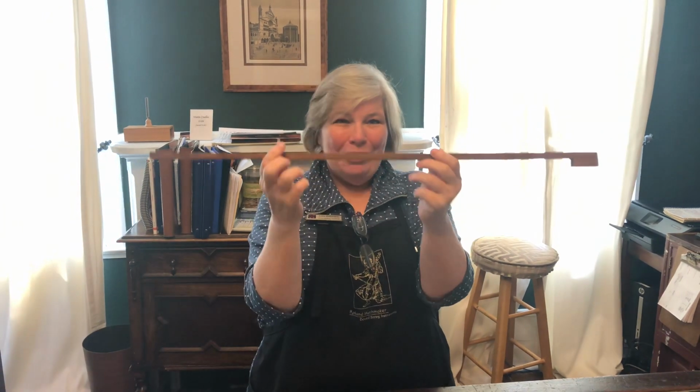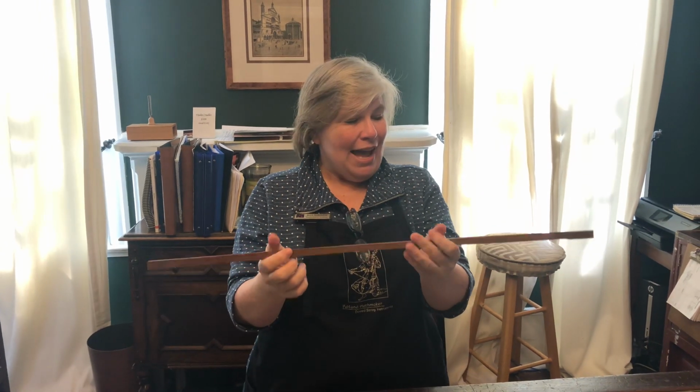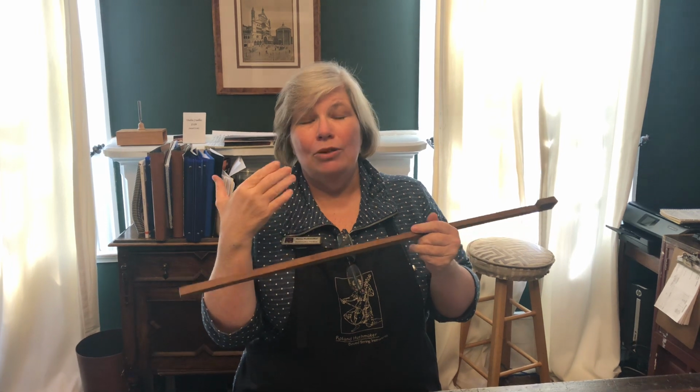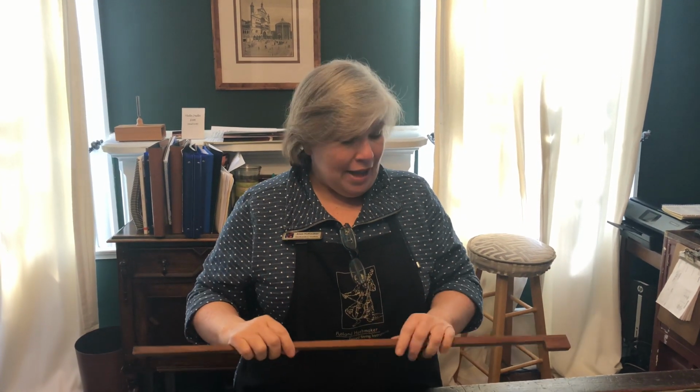So we get our wood from Brazil. This is Pernambuco. I'm going to say it over and over because it's a really important word. And these days, like I said, Pernambuco is endangered. So back in the 1500s and the 1600s, when things started getting really hot and heavy when it came to the Pernambuco trees, they just started decimating the forests.